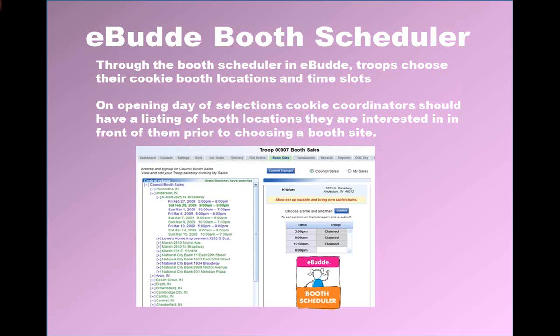eBuddy Booth Scheduler. Community cookie booth organizers previously secured such places as Publix, Walmart, Winn-Dixie stores, and even Chick-fil-A locations. These organizers worked very hard to secure these locations, and therefore it is imperative that troops adhere to the booth etiquette rules noted in the guide, as well as respect instructions given from the store manager. Troops are always able to choose locations, dates, and time slots throughout Girl Scouts of West Central Florida jurisdiction.